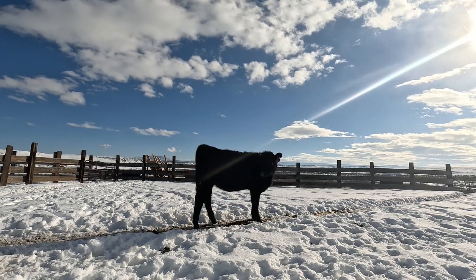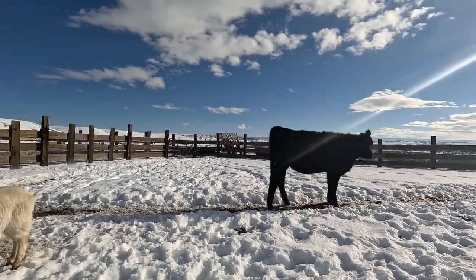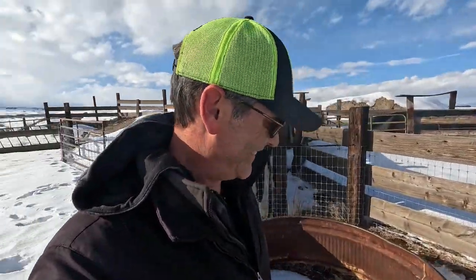All right. You think we should get some hay? All right. Let's get some hay. Okay? All right. So we're gonna get a little bit of hay, and you just watch these girls. They're just gonna go nuts.